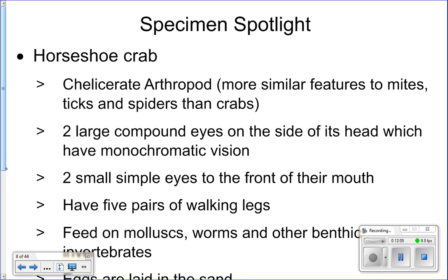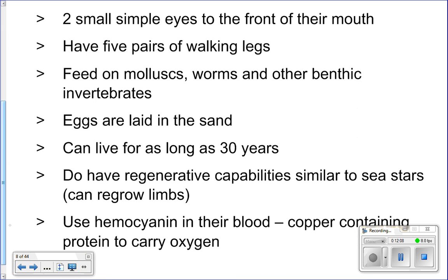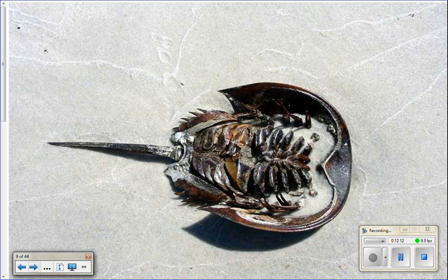And they do have five pairs of walking legs. They eat all sorts of different benthic invertebrates. They can live for 30 years. Here's what the underside of one looks like. So you can see what it looks like underneath.